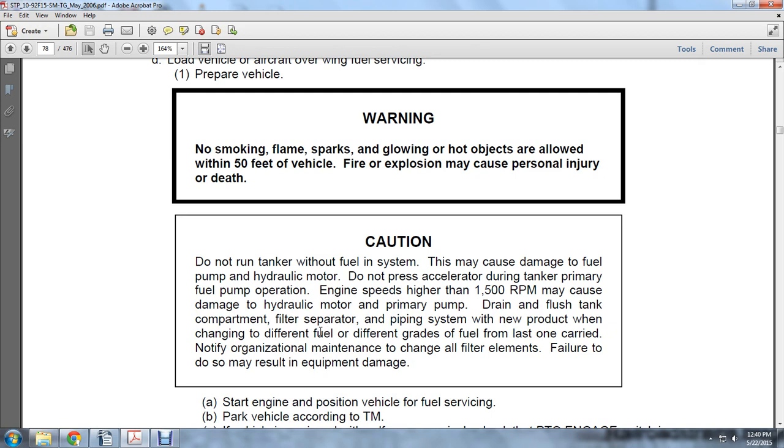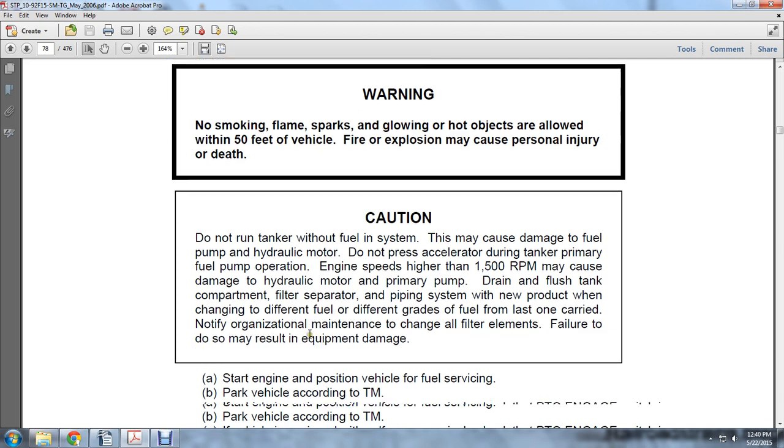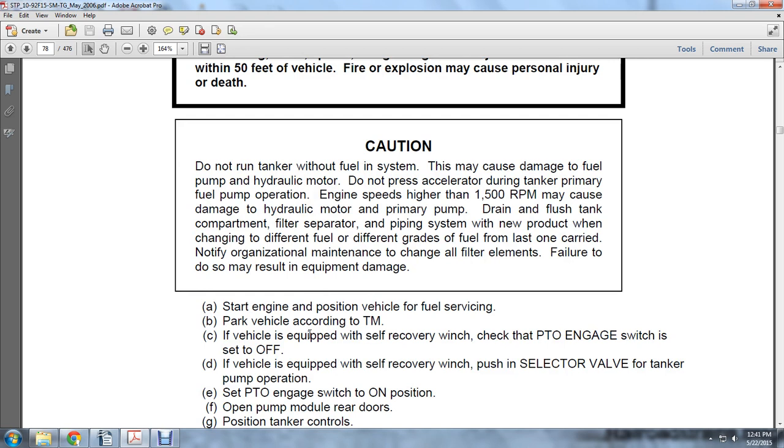Do not press the accelerator during tanker primary fuel pump operation. Engine speed higher than 1500 RPM may cause damage to the hydraulic motor of the primary pump. Drain and flush the tank, compartment, filter separator, and piping system when changing to a different grade of fuel from the last one carried. Notify organizational maintenance to change all filter elements. Failure to do so may result in equipment damage. Start the engine in the position for fuel servicing. Park the vehicle. According to the TM, the vehicle is equipped with a self-recovery winch; check that the PTO and gauge switch is set to off. The winch pushes the selector valve from the tanker pump operation.